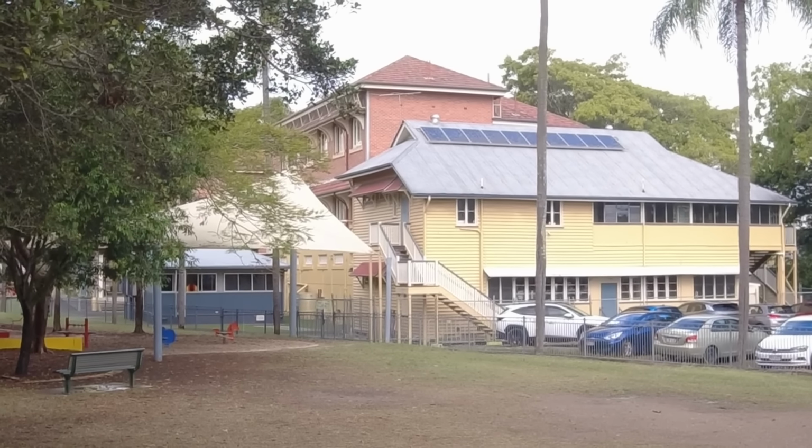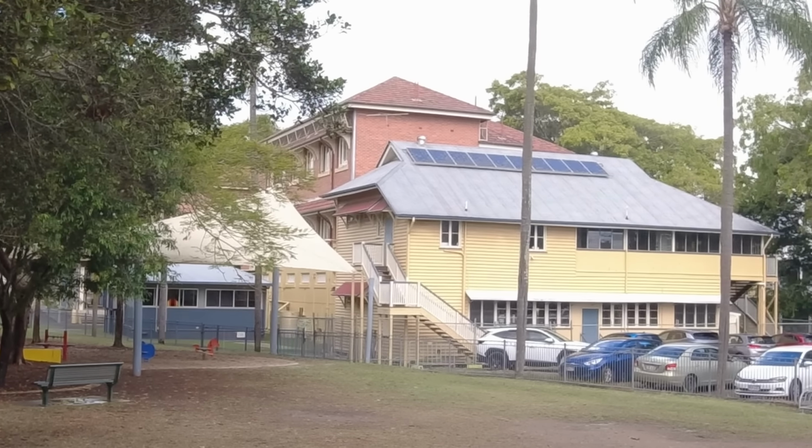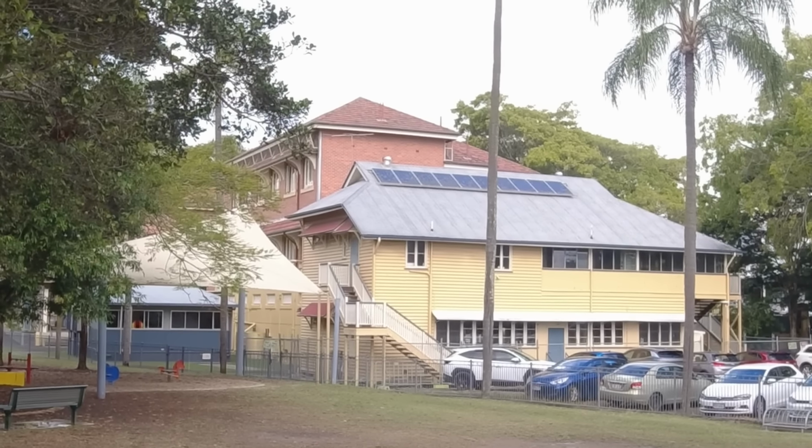So when they built the brick building, they basically demolished all the other earlier timber buildings on the site, except for this one. I think it was 1923 this one was built, but they did move it on the site.